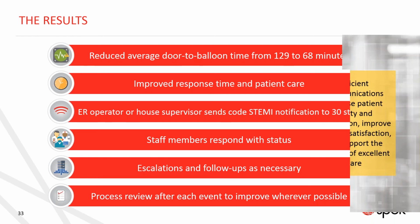And then there's always an opportunity for the team to review the process after each event to identify any areas of possible improvement.